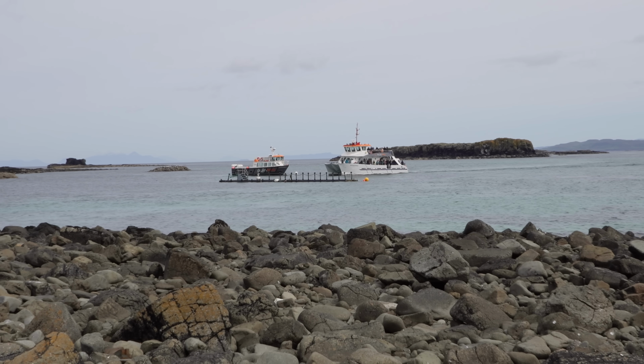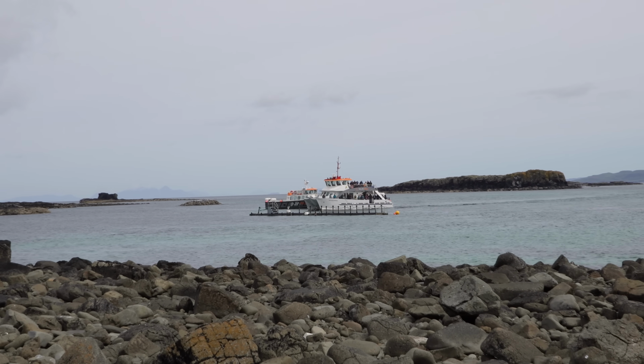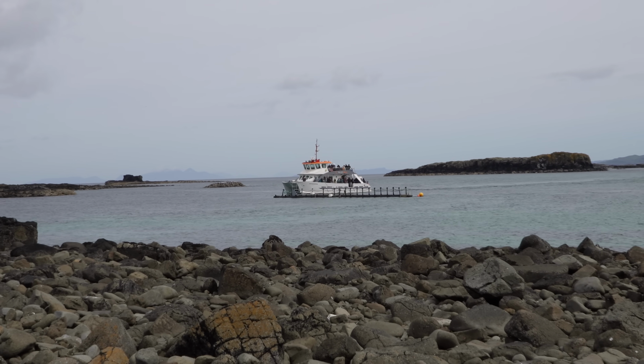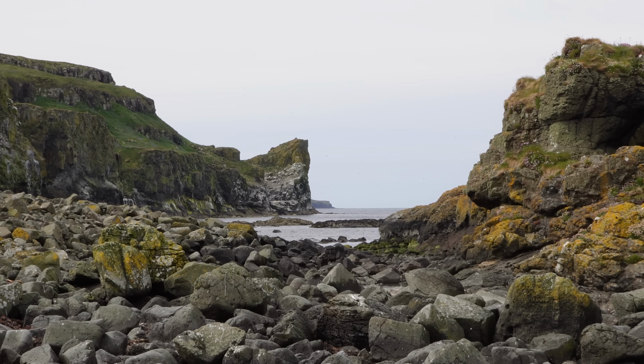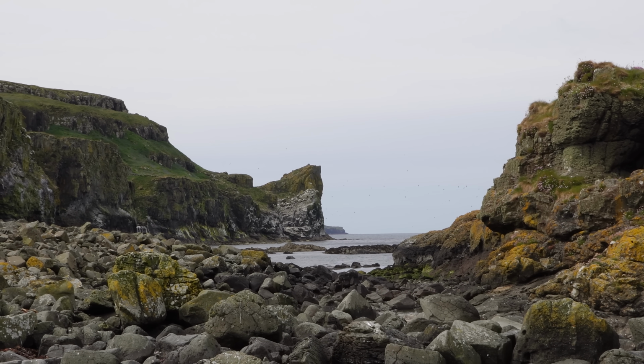Here is another boat coming in actually, so they're going to join onto the pontoon and then head over. Wow, there's lots of people on that boat there. Wow, my goodness, look at all the seabirds over there. I'm not sure if you can see them. They're all flying. That's amazing.